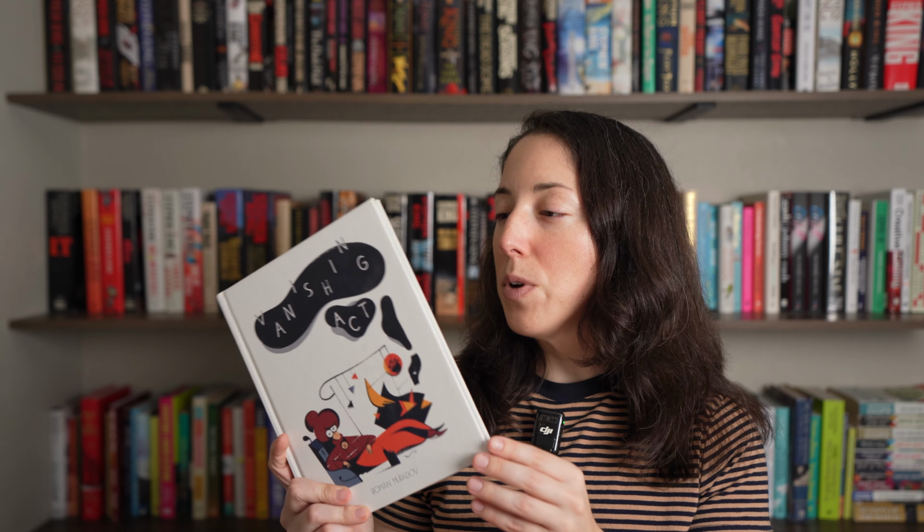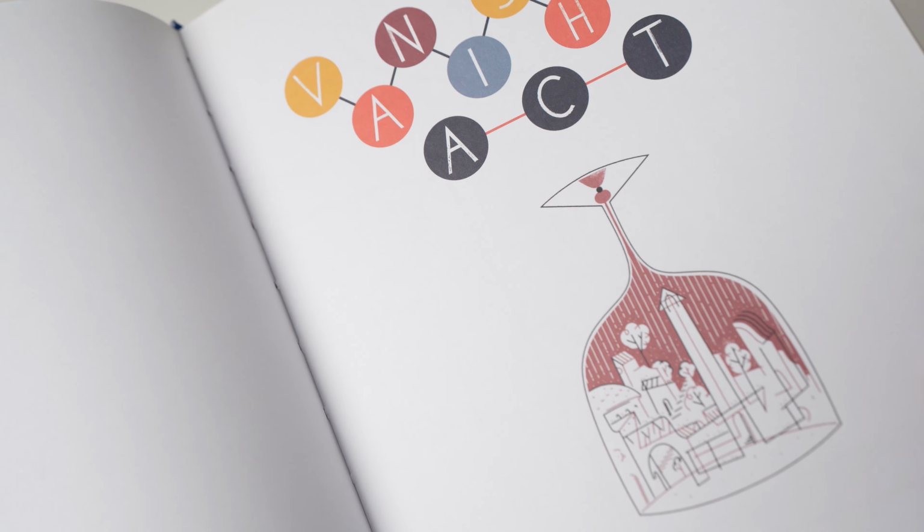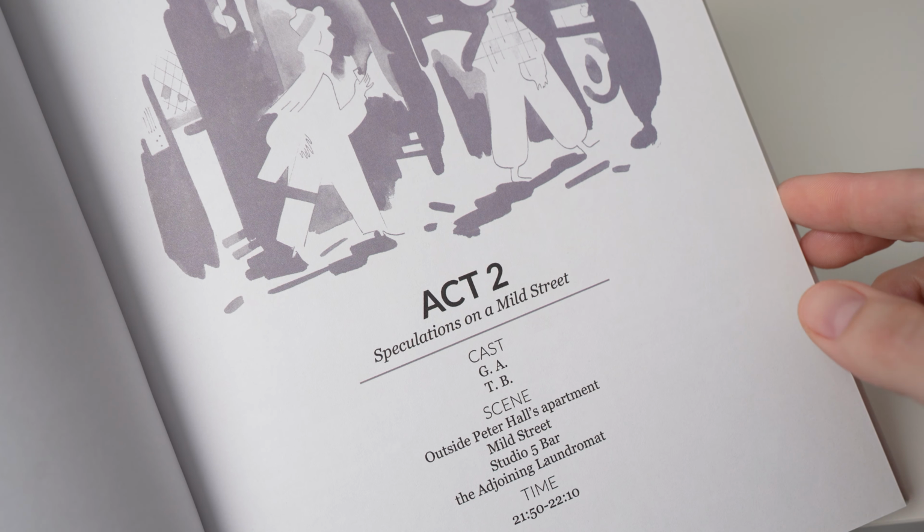Another book I received recently in the mail, Vanishing Act by Roman Muradov. A series of interconnected acts, each drawn and written in a different style from comedy and confession, prophecy and interactive dance. A dream in comic form, a letter to all things avant-garde. A story of lust and companionship, artifice and reality, everything and nothing, order and chaos, dates and etc. Based on the table of contents, this looks like it is a compilation of perhaps 13 different comic stories. Each one is introduced as an act, so here's Act 2, Speculations on a Mild Street.